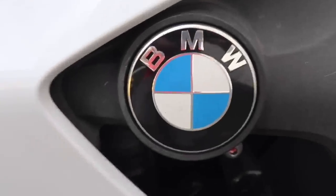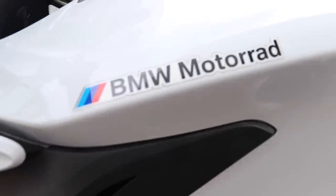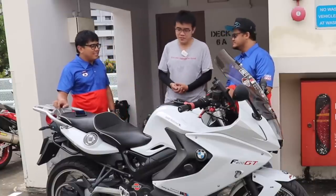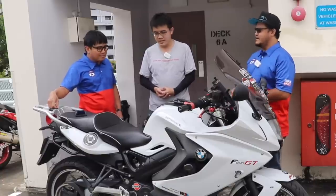Maybe he also owns this bike. Maybe. Then it's very rare to see this bike on the road. Yeah, it's really rare. This is my first time seeing it actually. For some reason it's not very popular, but it's a very reliable bike lah.